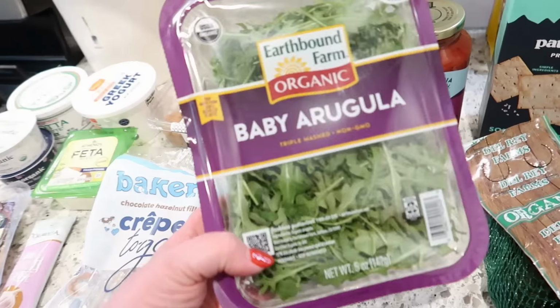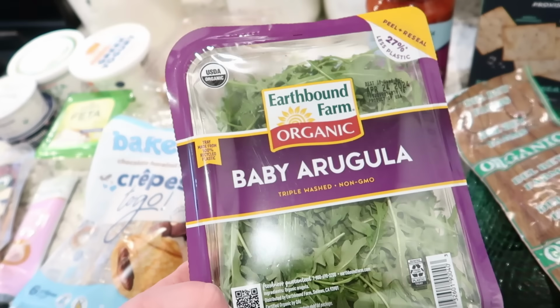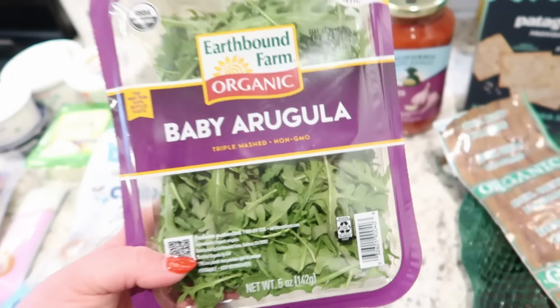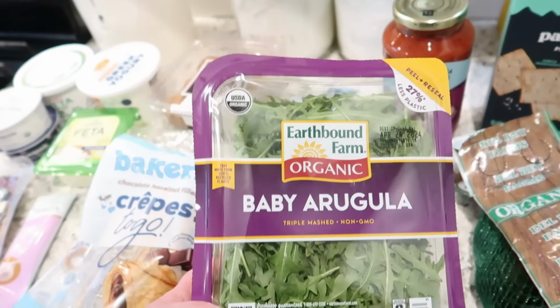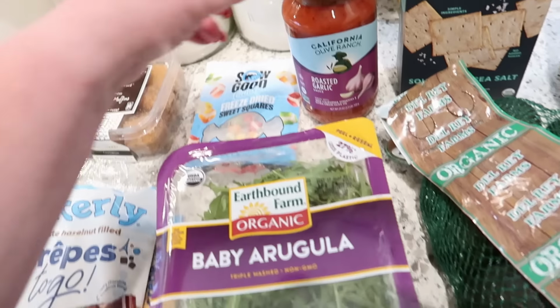I have such a hard time finding arugula where I live. You guys have probably heard me complain about it before. And so I was like, yes, I can get it from Misfits. I can't get arugula at my Walmart most of the time. Some of the time I can find it at Hy-Vee, but that's usually the only place that has it.